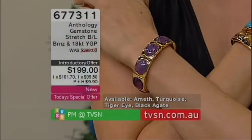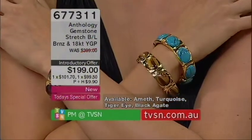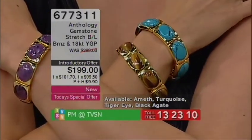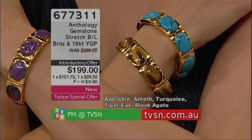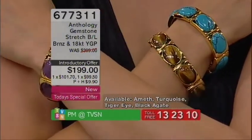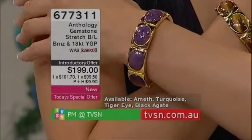Now, if you are heading towards the cabochon tiger's eye, which is on Beck's wrist next to the turquoise, you've got 144 carats. The cabochon turquoise, 76.8 carats. Amethyst, 120 carats. And the black agate in my hand, 128 carats. Turquoise has already gone limited. Amethyst is limited. Are you going to go for the classic agate? It weighs 62.8 grams. In bronze and gold as well. It is an absolute must-have.